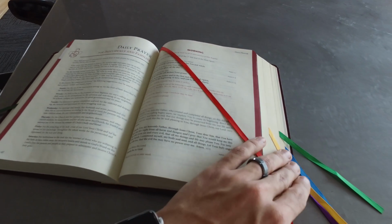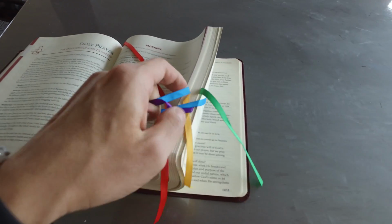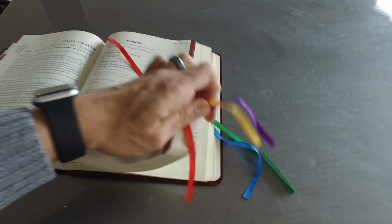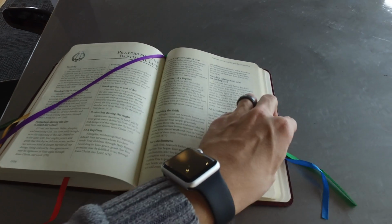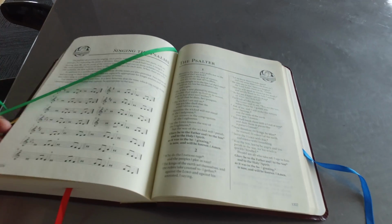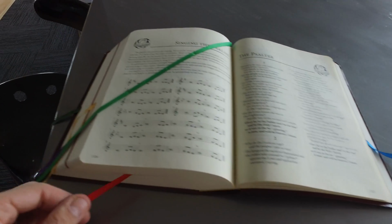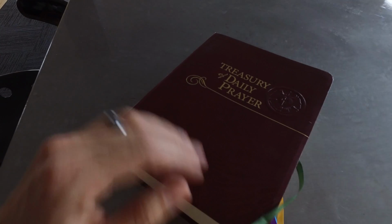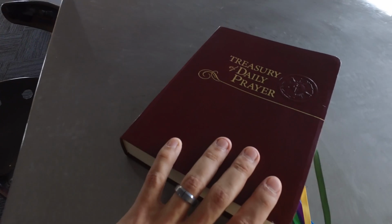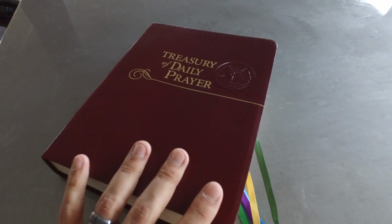Now, one great thing to notice is that inside of these ribbons you have several different sections. For instance, if I jump to my purple ribbon, you'll see that there are prayers for the baptismal life. If I go to my green ribbon, you'll get to the Psalter. So all of these ribbons have their point and their place. So this is Treasury of Daily Prayer, and again, just an amazing and wonderful resource that I would hope every Lutheran family would find in their library.